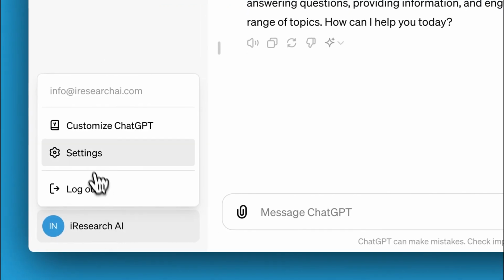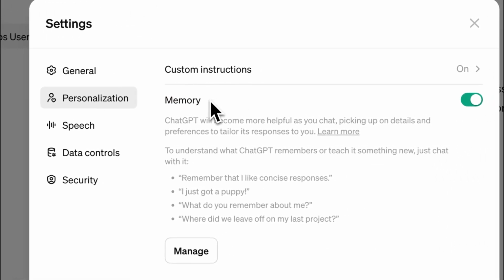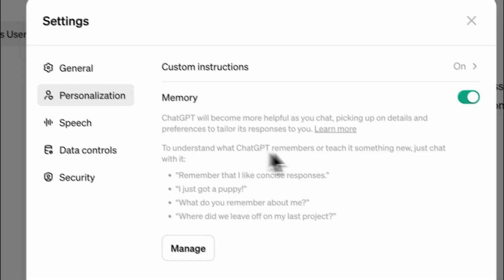If we go to Settings, you can now see the Personalization tab, where we can now use memory. So this feature is now available for free users, meaning ChatGPT will remember information from different chats and provide more accurate responses tailored to you.